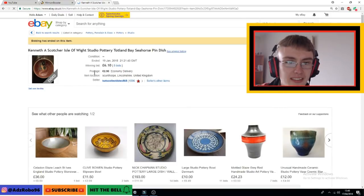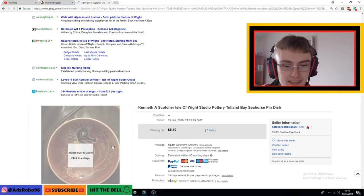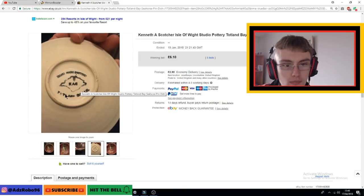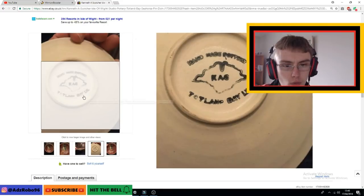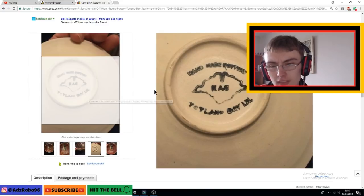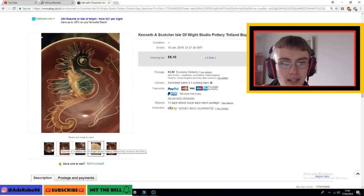I know that this is not particularly in the search results. This was actually extra listings, but, well, I call it extra listings anyway, but you know what I mean. So I'll just get the mark up there so you can see the mark. Won't let me zoom there. Hand pottery, Totland, I think it's Totland, is it? Totland Bay. So that's pretty cool, little pin dish there.